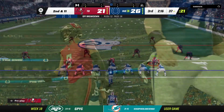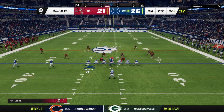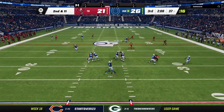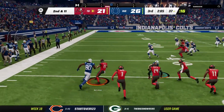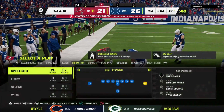I'm getting a sense that the momentum of this game is changing since the break. Nice play there, and this D is fired up. To throw on 2nd down, O'Neal. And my goodness, another interception. And the Bucs are going to take possession of the football.